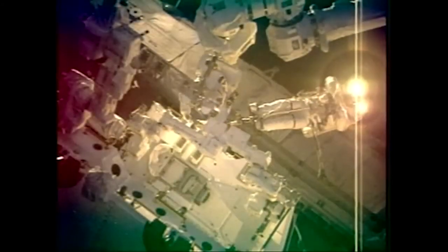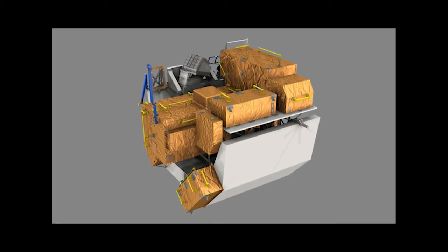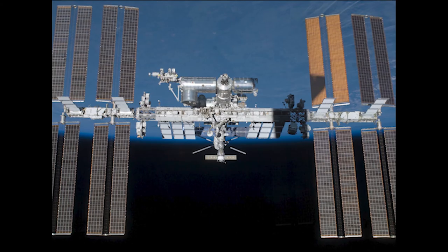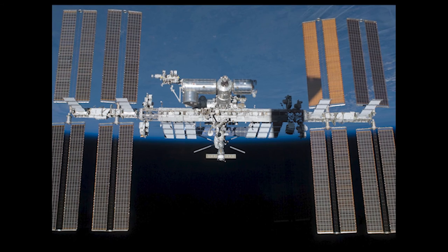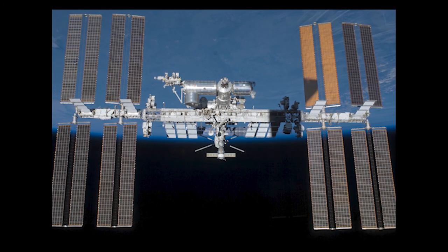Built by MD Robotics, Dexter is primarily used to replace orbital replacement units on the station, which are parts essential to the station function, but not designed to be set up inside the pressurized modules. These include controller boxes, pumps, storage tanks, antennas, and battery units.